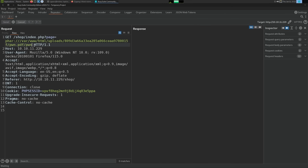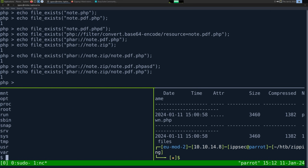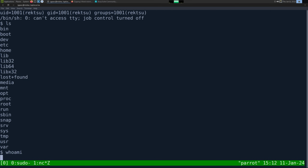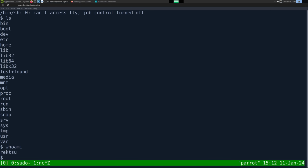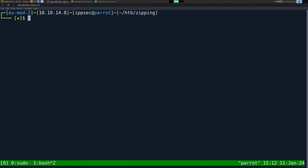And we should just be able to hit pound. Looks like it worked. I'm guessing maybe a cleanup script happened and that prevented us, right? But we get a shell in the box as Rektsu. That is the unintended way to do it. So let's go to a different unintended way.